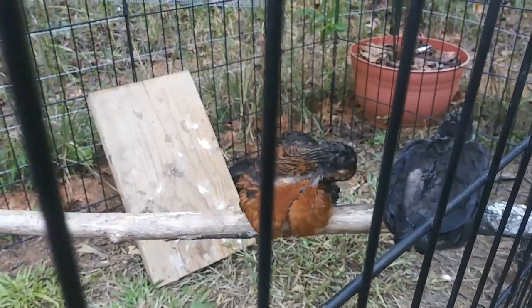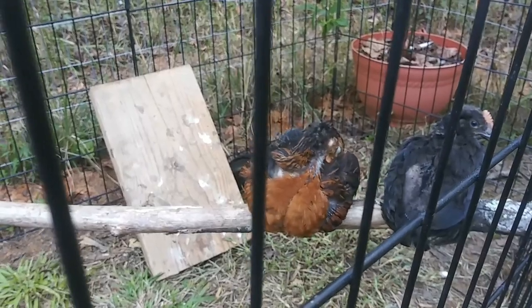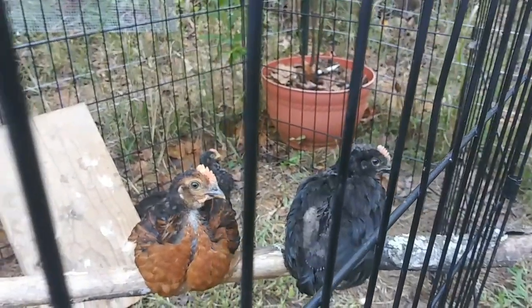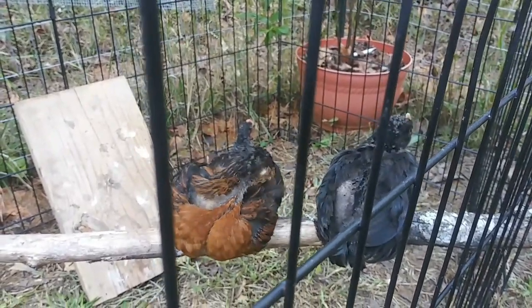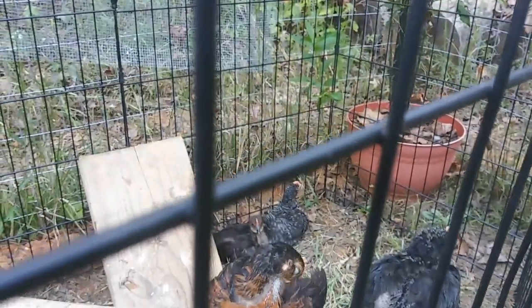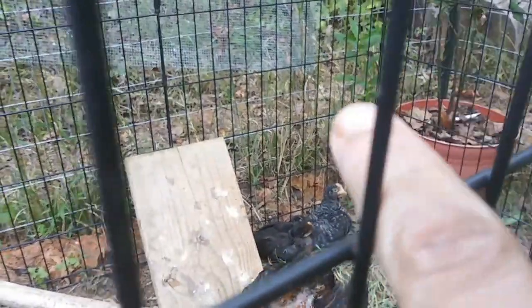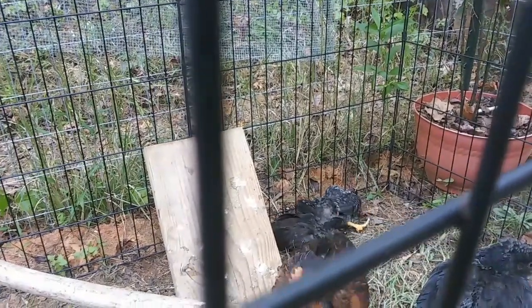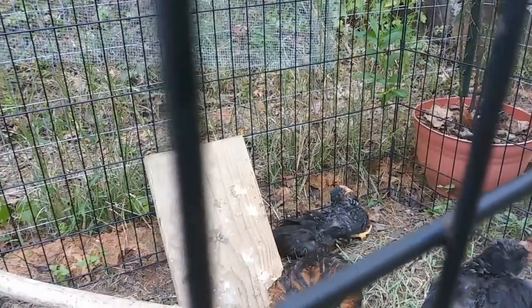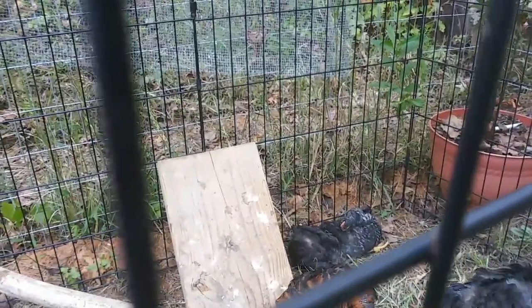Come on, chicken. Big old comb. Look at that. One next to him. Look it. They both have massive combs. Okay, then over there, the barred rock, Rocky 2. Massive comb. Massive, massive comb. And then the one right next to it, also a pretty big comb.